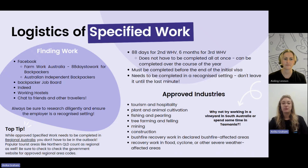One thing I will mention as well is that for British passport holders, you actually do not need to complete the regional work, or the specified work, sorry. There's been a new change to the visa for British passport holders in particular. So this is more going to pertain to Irish educators, European educators, anybody traveling from Canada or the United States. You will still need to do this to extend your visa.